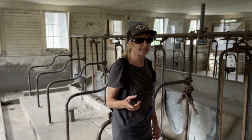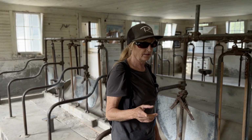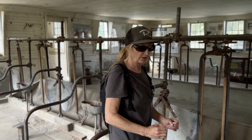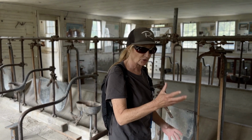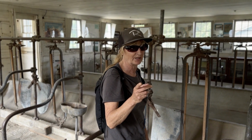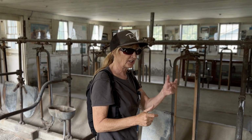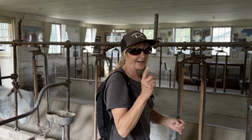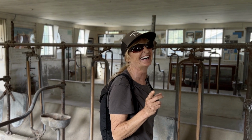And of course in those days, I don't know when the actual electronic milking process came through, because normally it would be milked by hand. And there is a certain technique to milking a cow. You actually have to stroke their teats. And I know this because I've actually milked a cow.